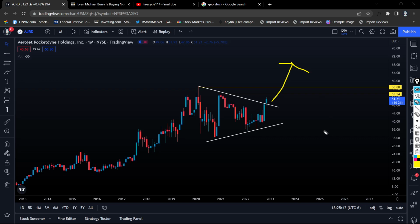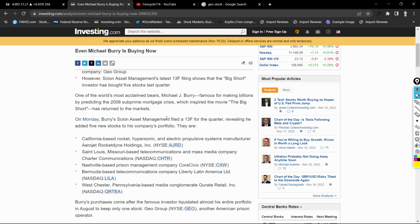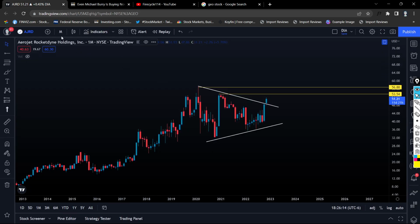And this is also one of those stocks that is recession proof. I think this is a very important fact to understand, because since we are in a recession, Michael Burry has been targeting these non-recession affected stocks. For example, GEO was literally a prison cell company, they make money off of prisons, which is absolutely insane. And this is a rocket model, California-based rocket, hypersonic, whatever this is. But we're taking a look at the chart, and it looks nice.